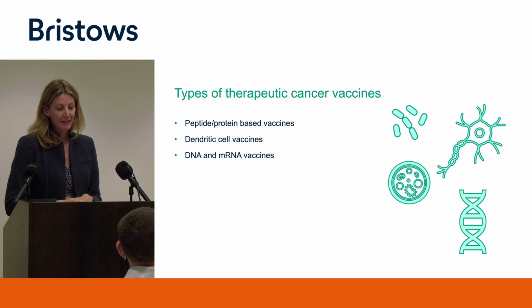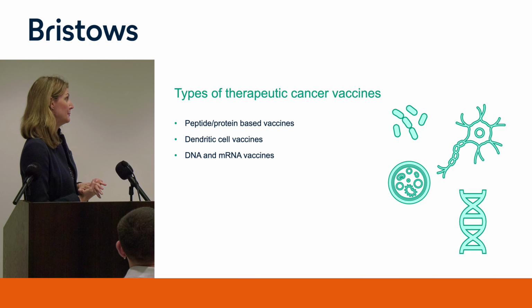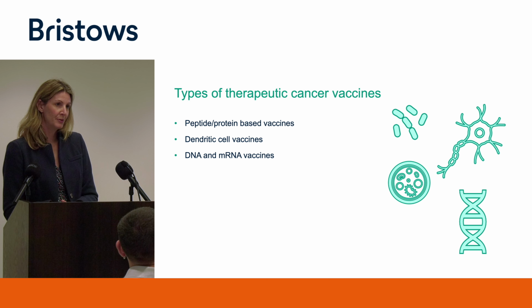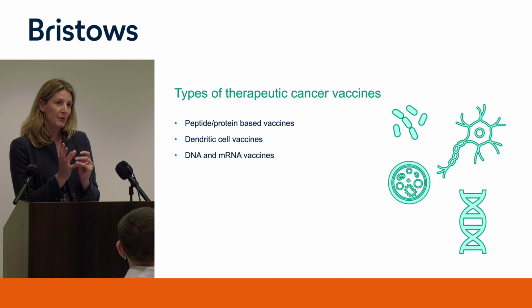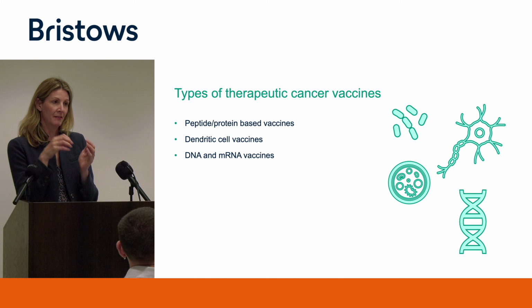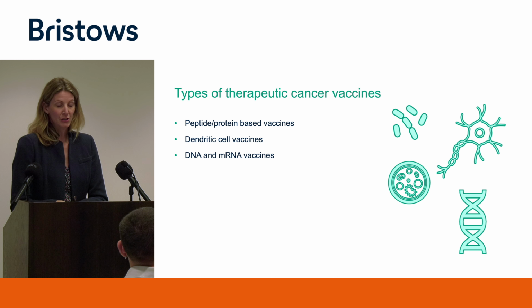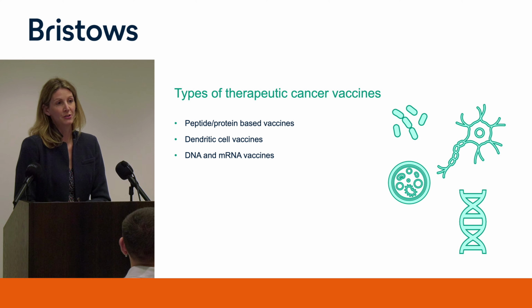For the mRNA vaccines, they tend to now be packaged, at least they're trying to package them, in a way that they are selectively taken up by dendritic cells and other antigen-presenting cells, so that they go straight in there. Then the process of making the protein happens inside the dendritic cell, and they're pushed out onto the surface using the usual complexes to be identified by the T cells, and so the T cells can then go on and do their business.